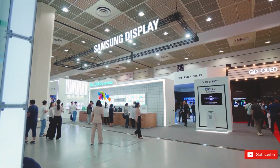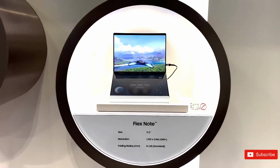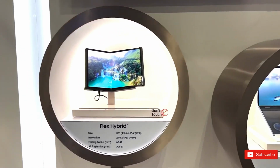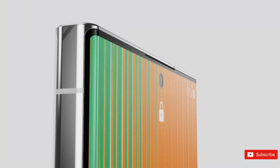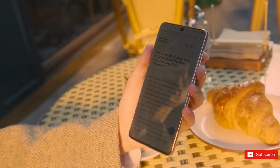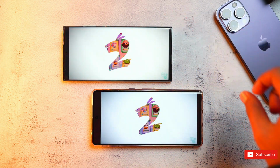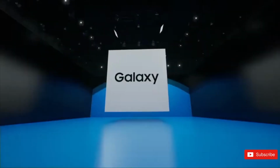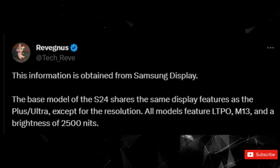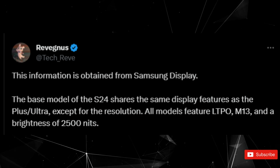Samsung's upcoming flagship phones, the Galaxy S24 series, are anticipated to bring improvements. While the design remains largely unchanged, there will be enhancements in terms of performance and battery life. Additionally, we can expect advancements in display technology and a wider range of color options. Interestingly, Samsung has decided to make these display upgrades available across all three models of the Galaxy S24 series, instead of reserving them for the Ultra variant.